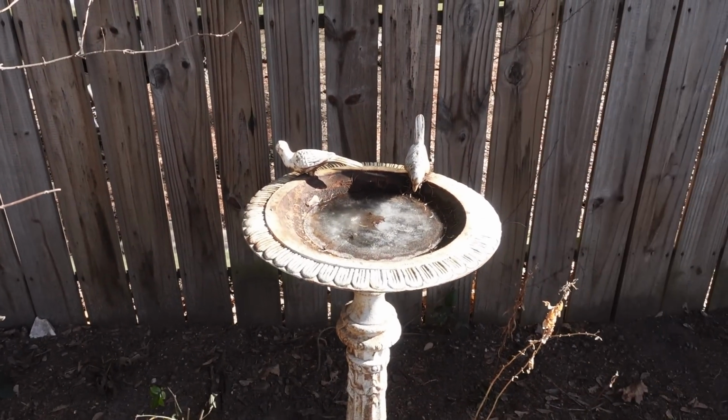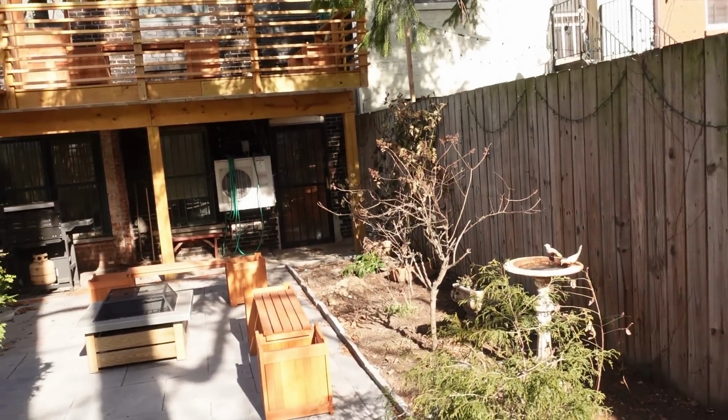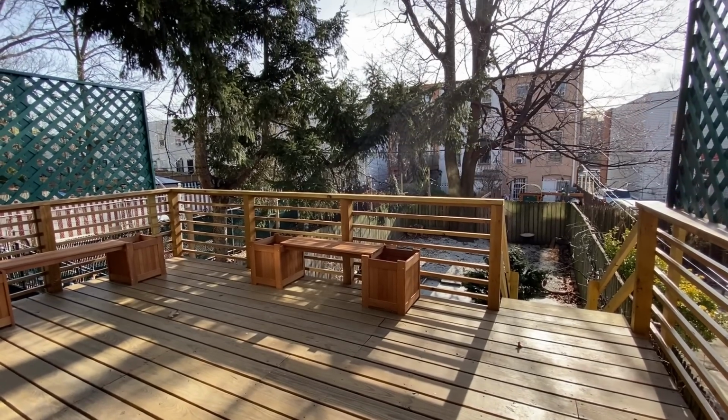You can get a bird feeder to go with your bird bath. If you're gonna renovate a backyard, this is the way to do it. There's no grass or anything back here that you have to cut. If you do want to do some gardening, you can do it right here against the fence. I would be out here every morning drinking my coffee, even this morning when it's 27 degrees. That's how nice this is.